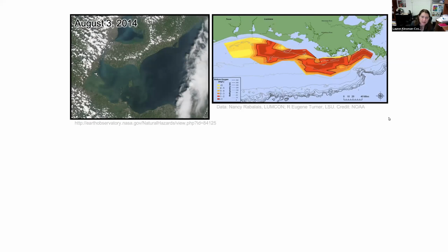The image on the top left here is one that I'm sure many of you are familiar with. This is an aerial image of the western basin of Lake Erie with its luxurious and almost painterly harmful algal bloom. This one is from August 3rd, 2014. And as many of you here know, there are recurring harmful algal blooms in the western basin of Lake Erie. Many of you may also be familiar with the image on the right here. This is the dead zone in the Gulf of Mexico.